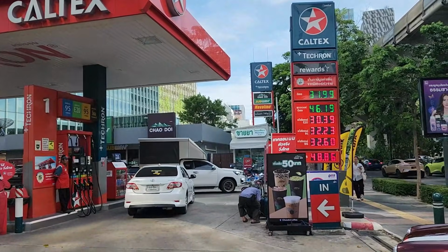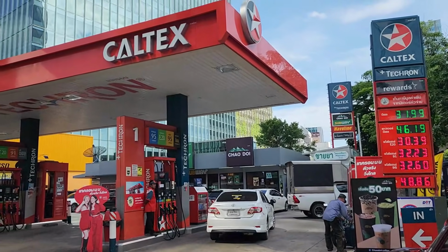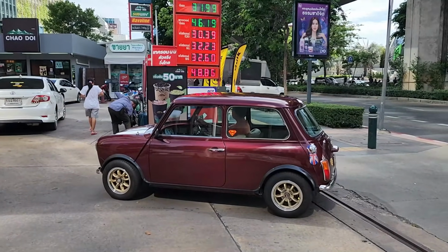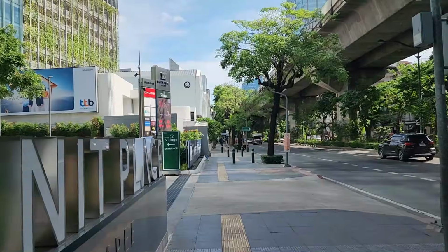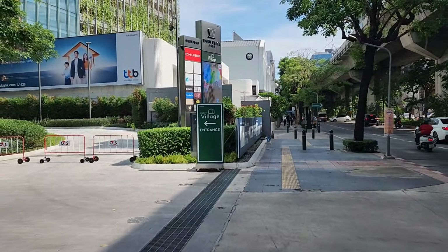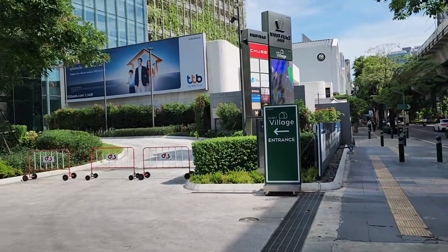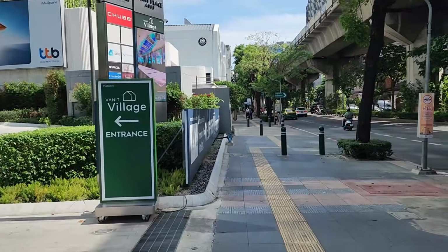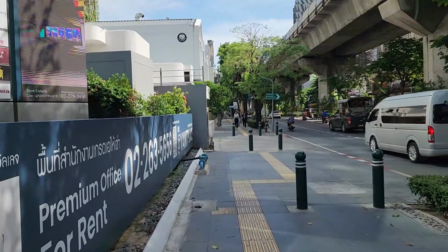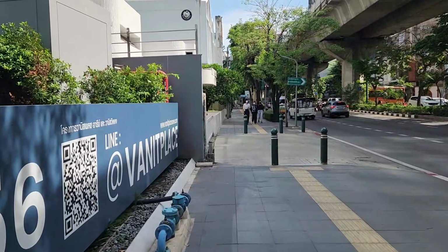Here are the prices at the Caltex gas station. If I'm not mistaken, that's the Texaco logo in the US. Cool little Mini. And I was mistaken. I thought I could go off to the left, but those people were pulling into condos and these office buildings. So I'm still trying to make that left. Maybe I should have gone the other way, but I saw a big Toyota dealership. So I figured my chances of heading left were better this way.